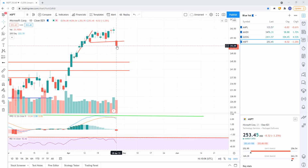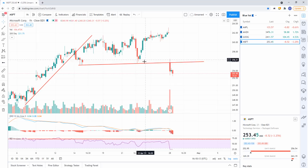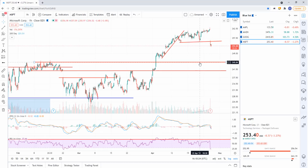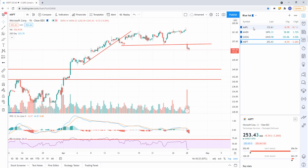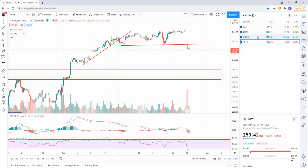So we'll see how Microsoft closes the day. Right now on the hourly, I've got this little bit of support right here that's been broken at about 255.67. And if we continue to sell off, then we're likely going down to about 245. That's probably your next level of support, and we'll see how things play out from there. Again, I'm watching the Qs. We'll watch the other FANGs, see how they come out, because Microsoft will move around with the other FANGs.